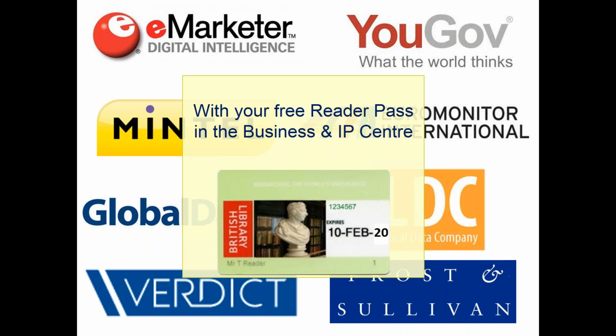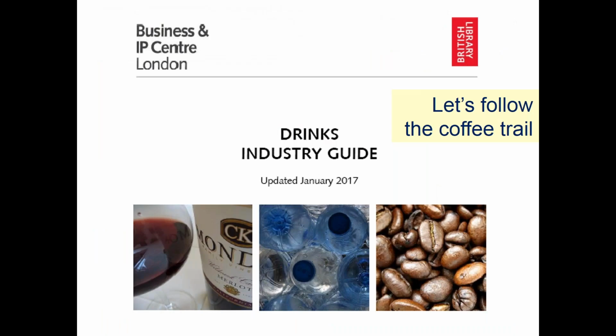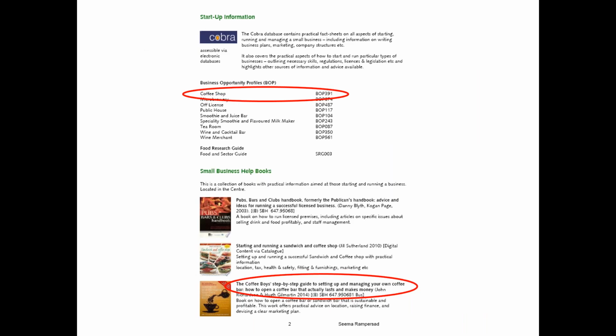But what can you actually use the market research held here for? So let's follow the coffee trail of actually doing some research into the coffee market. First of all, we have the drinks industry guide, which shows you things like the Cobra reports, which gives you practical information on how to set up, what are the key trends in the market, what are the licenses you might need, what insurances you might need. So they're all there very practically to help you.